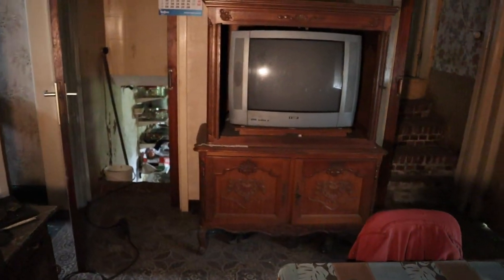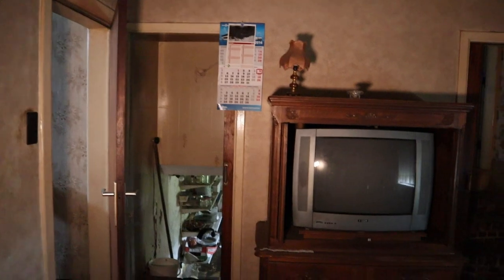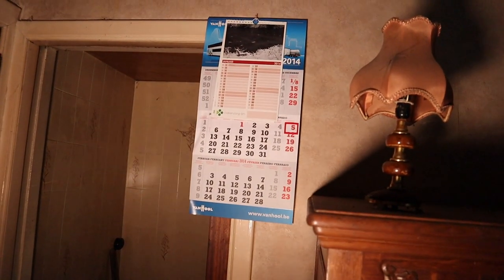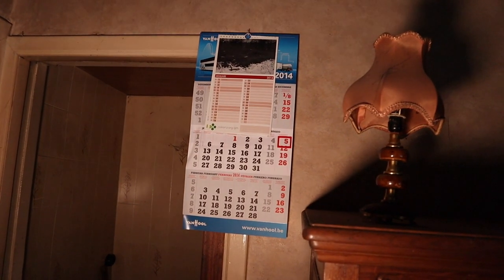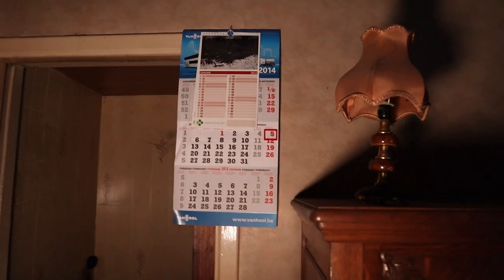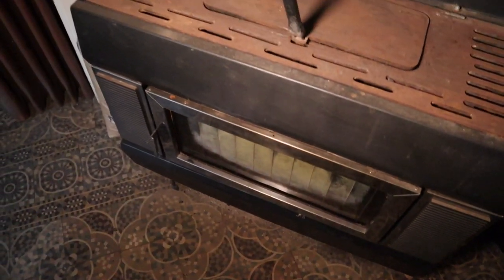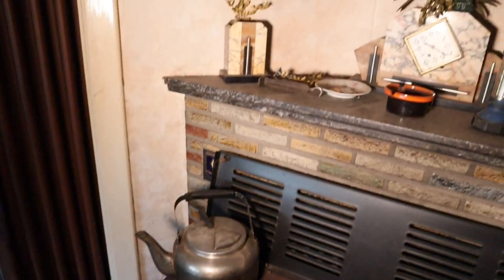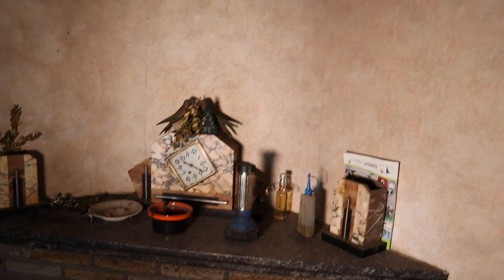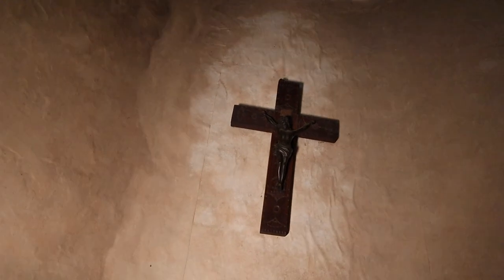Watching television, nice. I think it's also abandoned since 2014, because this calendar says 2014. And if that is the case, yo, it's been abandoned for some years now, but still in mind-blowing condition. Insane, man. Look at the stove. Wow. He was also religious.